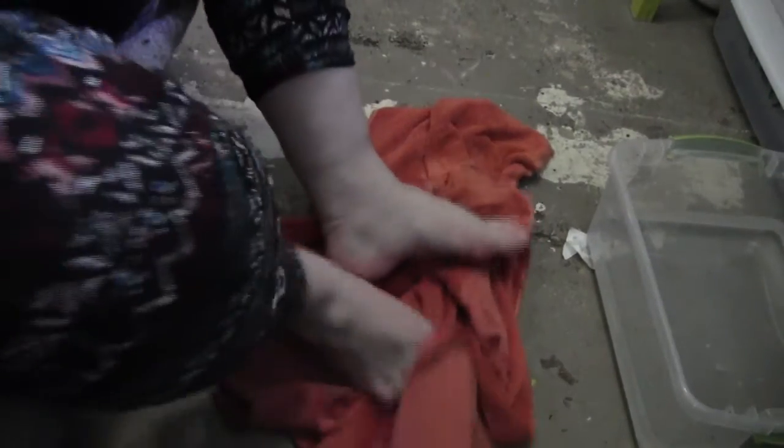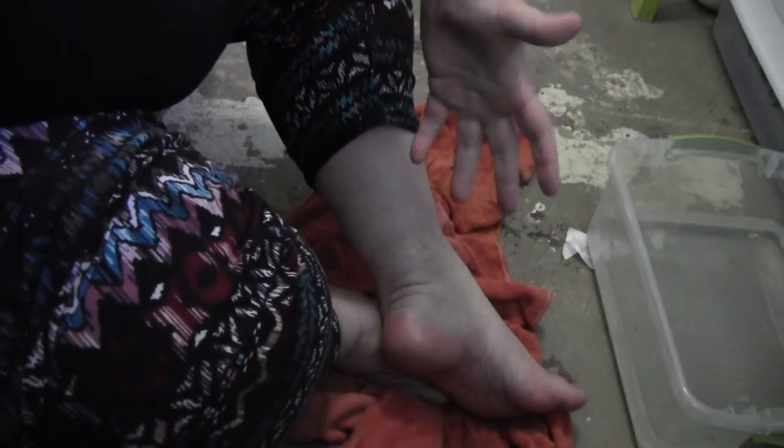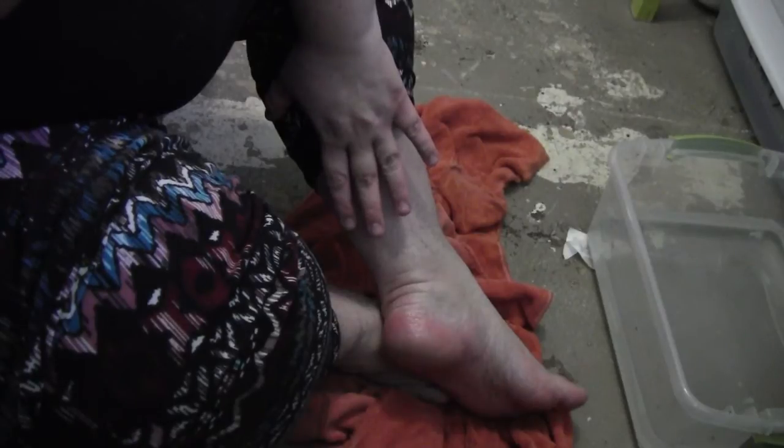And then the next thing you're going to do is take your Vaseline, especially concentrating on your heels, and cover your whole foot with the Vaseline. I mean, it may seem gross, but this is a trick to a really good smooth foot. This is for harsh feet. If your feet are not really bad, then just regularly use a really good moisturizer. And every week or two weeks or whatever, you can do this as well.